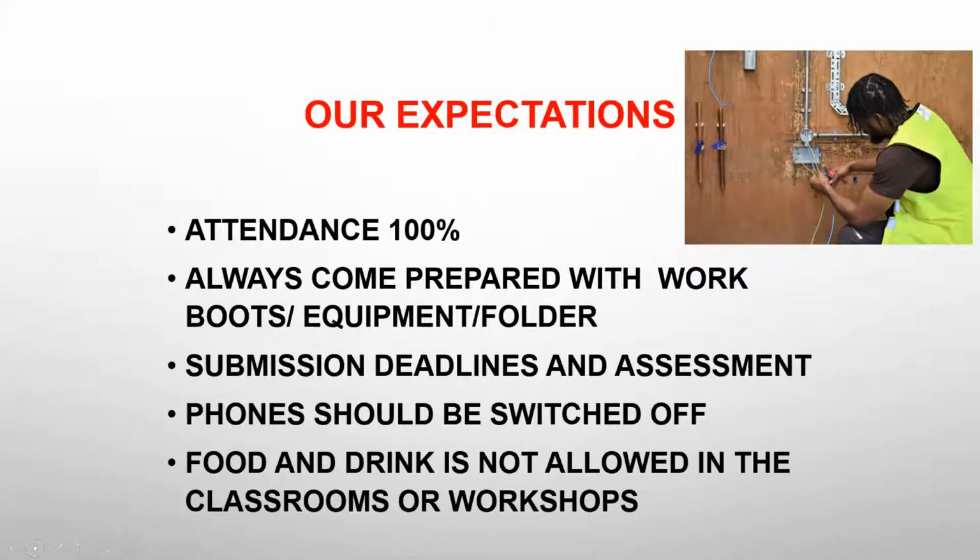We do have submission deadlines and assessments, and you do need to stick to those if you're going to pass the course. Particularly at level 3, there's very firm deadlines with exams and assessments that if you do miss, you mean that you won't pass in that year. So it's very important that you do keep to those. We do insist that phones are switched off, particularly in the practical classes. Sometimes phones can be used in theory, but usually it's only at the direction of the tutor. And we don't allow food and drink into the classrooms or workshops because of health and safety reasons. So that's something that will always be emphasised.